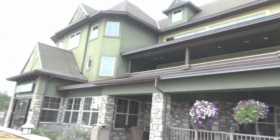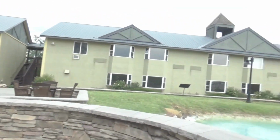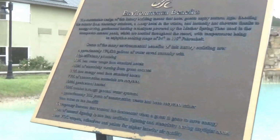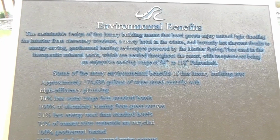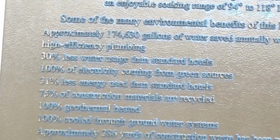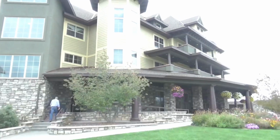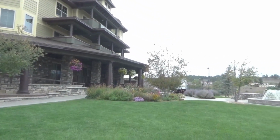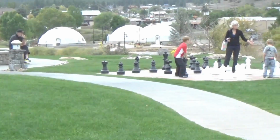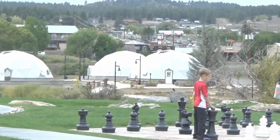Built around it is this hotel resort complex. And here is a big board that tells about the hotel buildings. If you can read that, it sounds like this is the information they used to justify building the hotel, I suppose. It is a pretty nice place they have here. Got this fountain and a large size chess set, and over here are 3 greenhouses.